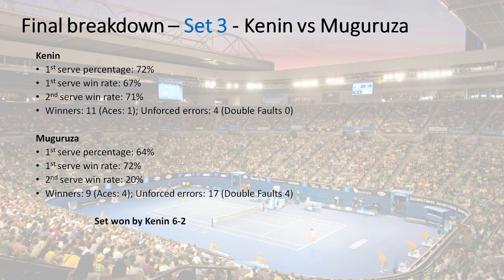Muguruza has hit 29 in the last two sets. So that's one of the most important and decisive things that have swayed the match in Kenin's favor. In comparison to Kenin, Muguruza has improved on her first serve percentage in the third set.